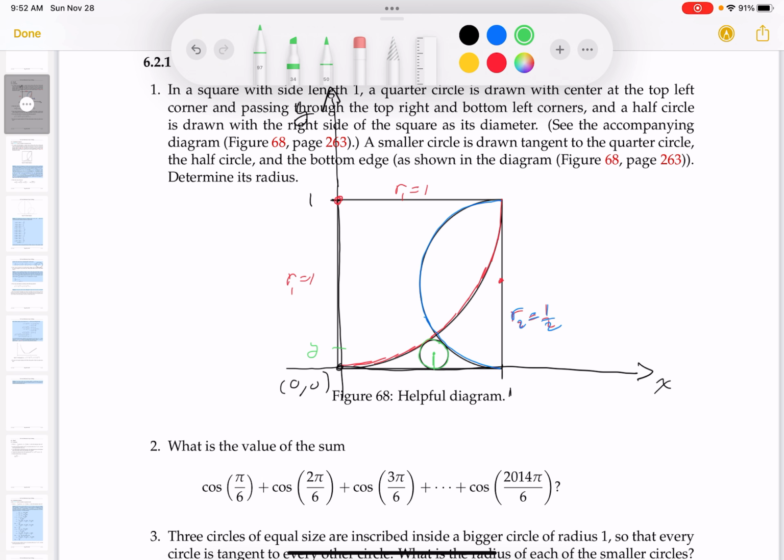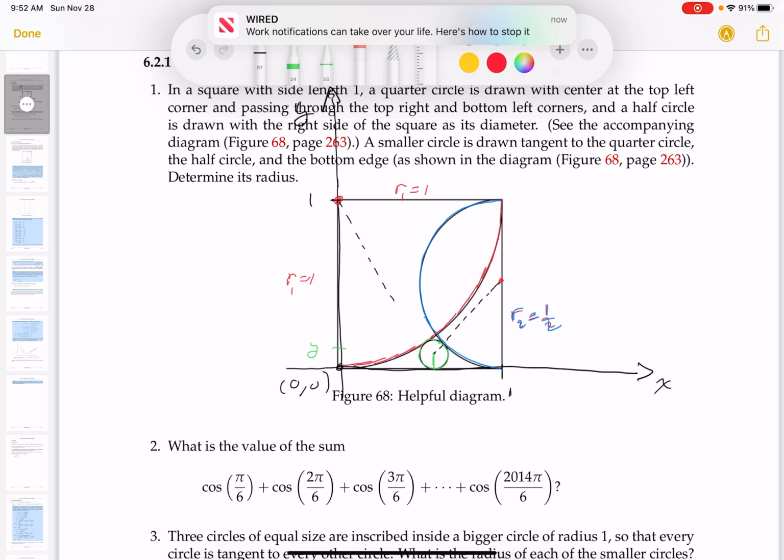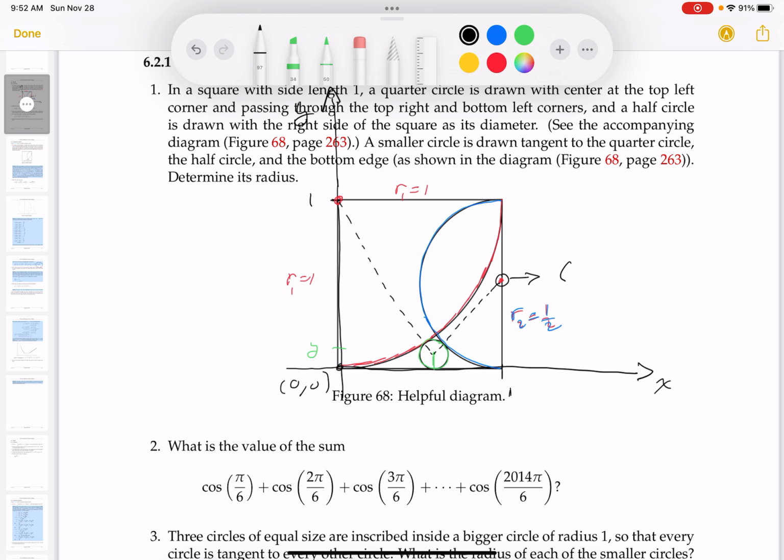But now what I'm going to look at is a line like this. I'm going to put this point here. This point here is going to be, well, the x is going to be 1, and the y will be 1/2 there. This point here is 0 for the x and 1 for the y, right? The length of this line over here, again, is the radius of the small circle, which is y, right? So what's the length of that?